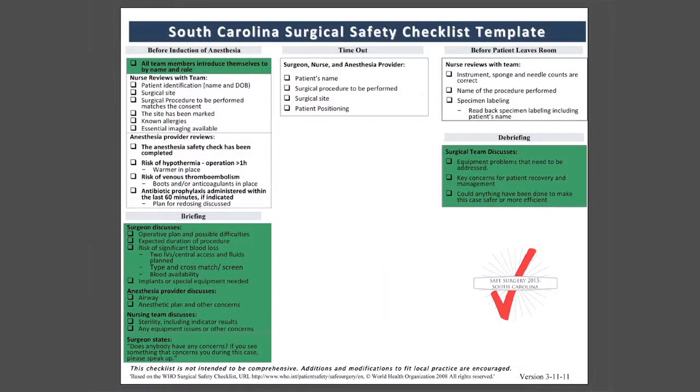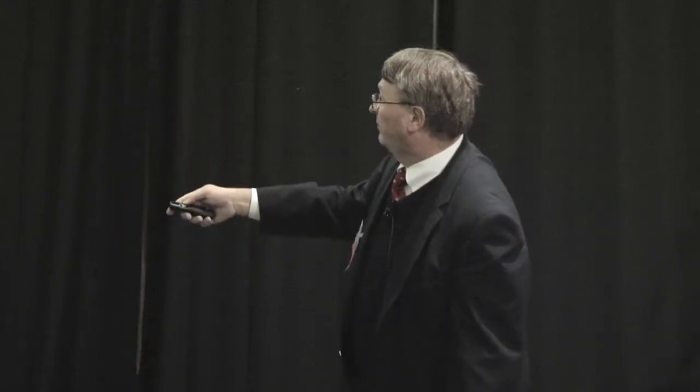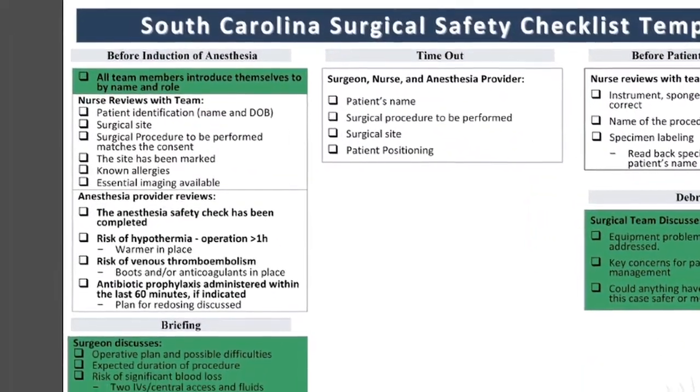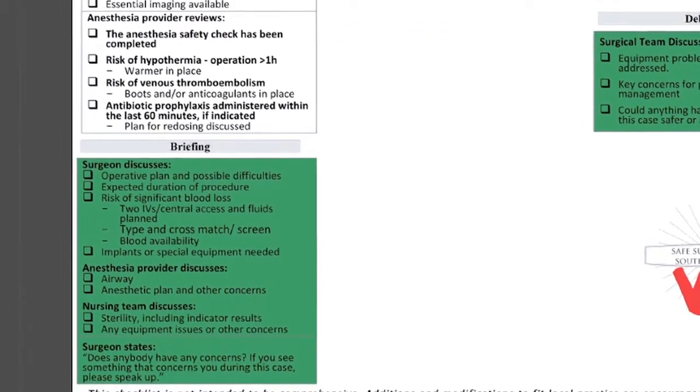Now this is kind of cool. Watch things, press the button too hard. Watch things move around. Just to show you one of the ways you can modify. Suppose that you're in a hospital where the surgeon is always there at the beginning of the case. And there really are hospitals like that. This checklist isn't built for that. This checklist is built for the time when the first time the surgeon is actively involved in the surgery is at the timeout time. Okay? So all the surgeon stuff is stacked down there under briefing. Now watch. Boom. Now the introductions move to the top of the first column and the briefing stuff goes to the bottom of the first column.